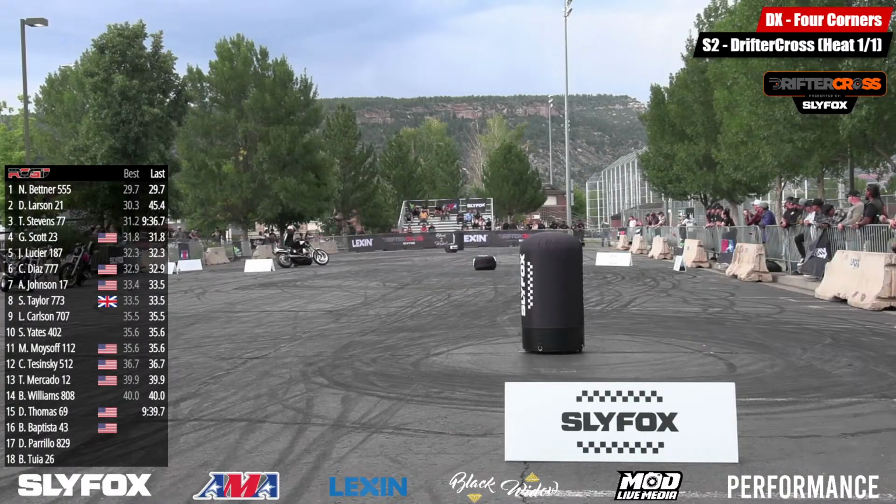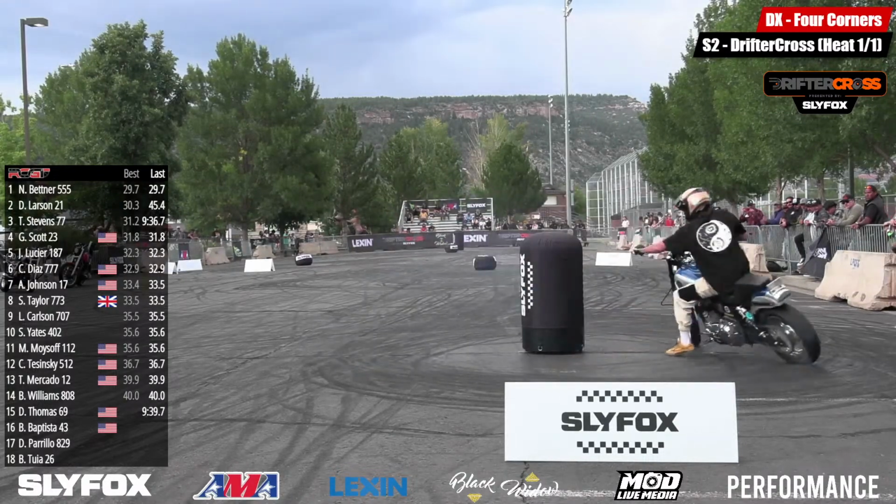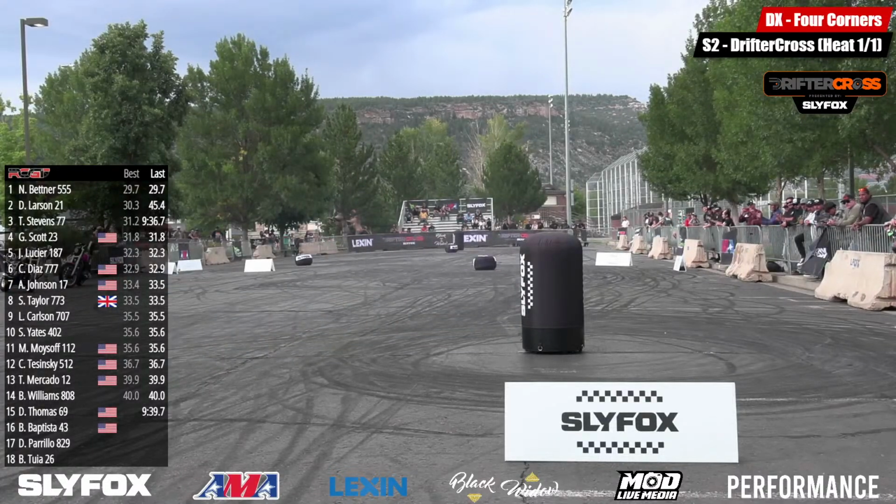Looking good out here. Sets himself up for obstacle number 2. Swinging around, dragon foot. Into 3. Looking real good for Dom out here. Keeping that tire spinning. Swings his way out into 4. Brake lock, swinging around. Oh, man. That slasher wheel straight out of 1997 rolling across the line. Nice run for Dom.